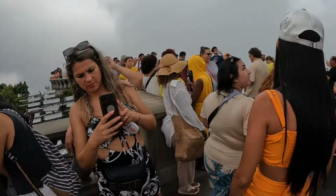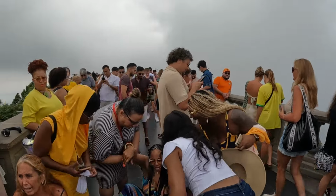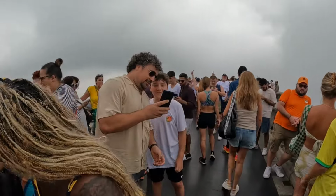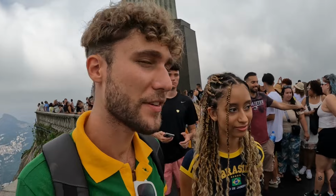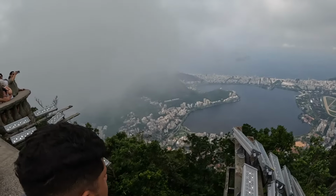Are you multitasking? No. It's not even a cool photo when there are so many people here. You think we are allowed to stand up on this? Or? Look at the skyline of Rio, guys. Arriba.